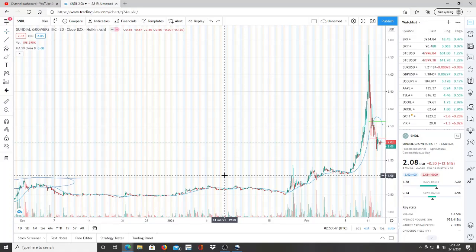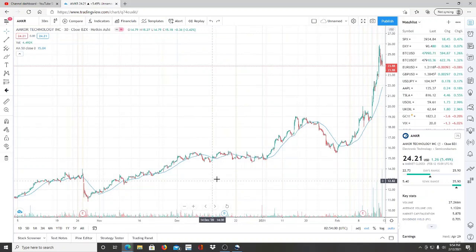And I definitely want to advise every single investor and viewer to watch this one carefully for a cool off or a pullback, because things ran up a little too quick. But let's look at its chart. The ticker symbol is AMKR.